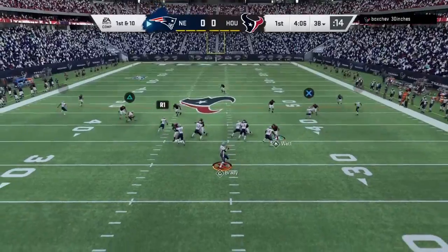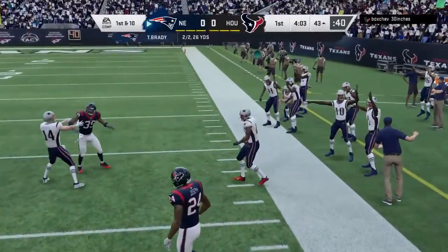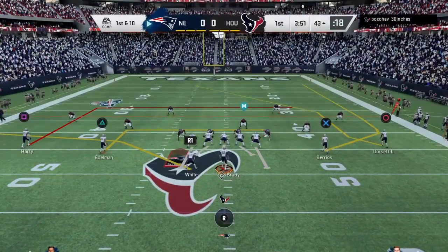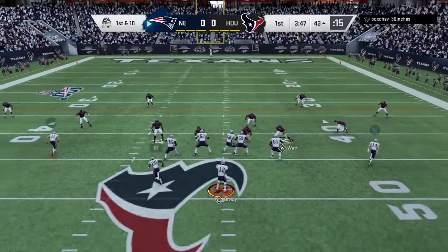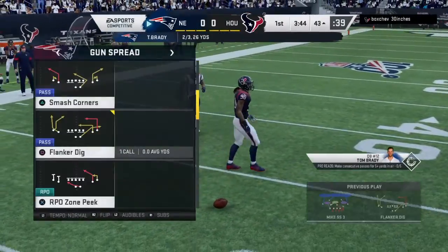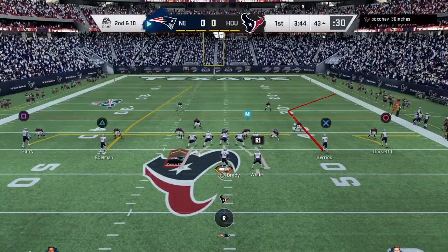From the gun, it's Brady. Philip Dorsett hauls it in, and he gets this to the other side. So a 1st and 10 now in Houston territory at the 43. Shotgun now for Brady, and that'll be knocked away. It's incomplete. Incompletion on 1st down leads to a 2nd and 10.